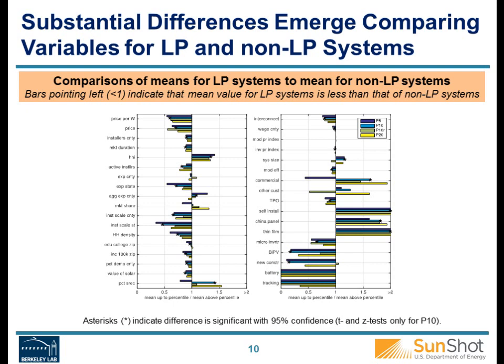So we talked about value of solar. One interesting result on value of solar is that it's lower for LP than for non-LP. For third-party owned systems, on the right-hand column there in the middle, that interpretation, because that's a binary variable, is that it's less likely for low-price systems than for non-low-price systems. So if you take each of these variables individually, and the stars there, the asterisks that are a little hard to see, indicate whether it's significant or not at the 95% level.